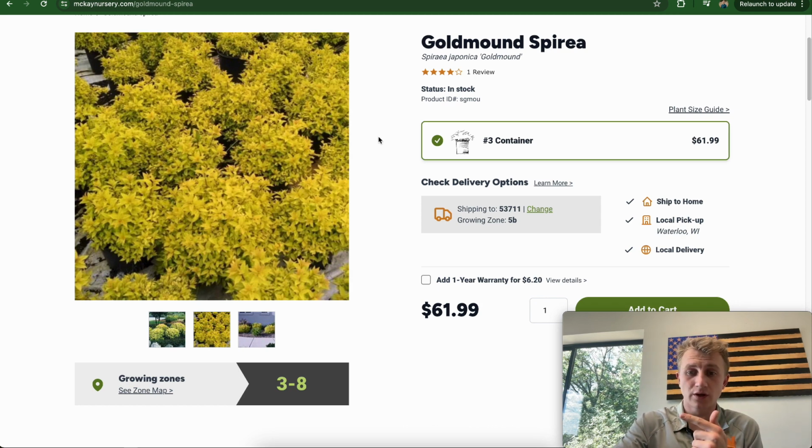Now I want to touch on, I'll get to a shade plant in just a minute here, but I wanted to highlight the gold mounds.